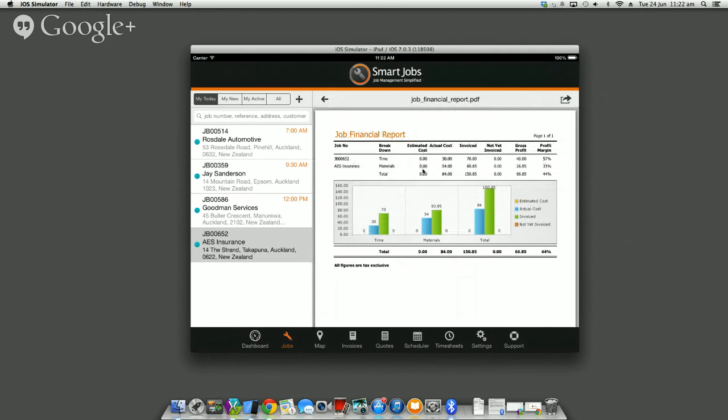So if we had created a quote for that job, we would see some values under estimated cost. We've got actual costs, so that's what the job has actually cost us. So the time, what you're paying your guys, plus your materials, what you're paying your suppliers. Invoiced, so that's obviously the total of invoices on the job. Not yet invoiced: if you'd logged some time but we hadn't invoiced that yet, we'd see some numbers here, and of course your gross profit and profit margin.